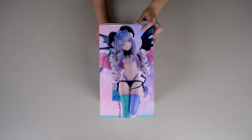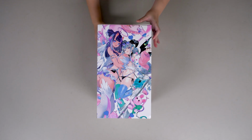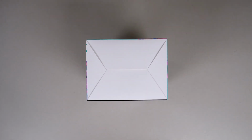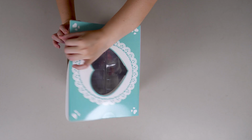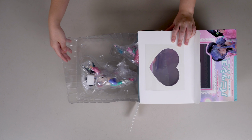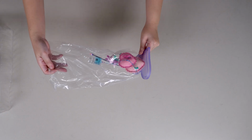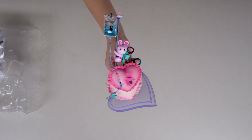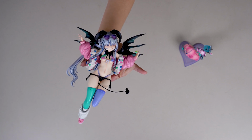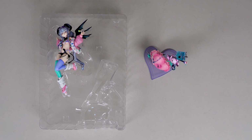Here is the colorful box with photos and illustrations of the figure printed on. The box feels nice, but it's kind of flimsy, so it's hard to say if it will protect the figure well. Opening up the box, the inner flap of the box is a heart shape and that is so cute. Taking this figure out, there is only one blister package, and no, there are no instructions. Inside the blister package, I first have this base, followed by the figure with all the plastic protection. And here is Punish looking so adorable. And these are all the components that came with this figure.